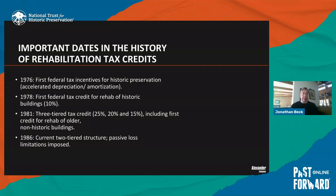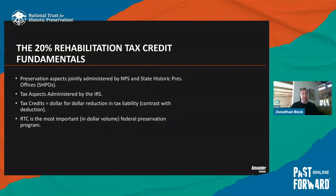Dates in the history of the rehabilitation tax credit. In 1970, the first incentives were rolled out as part of the bicentennial, because we wanted to make sure that at our 200th anniversary we were preserving our historic properties. The first federal tax credit for rehab was in 1978. In 1981, we saw a three-tiered credit: 25%, 20%, and 15%. And then 1986 brought what we most recognize as the 20% credit.